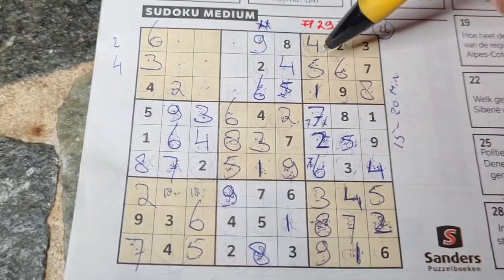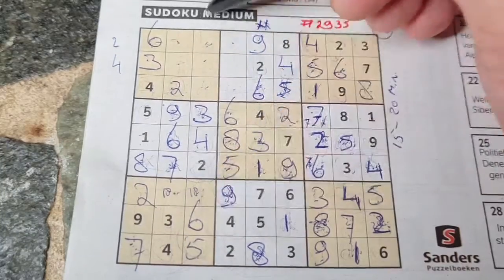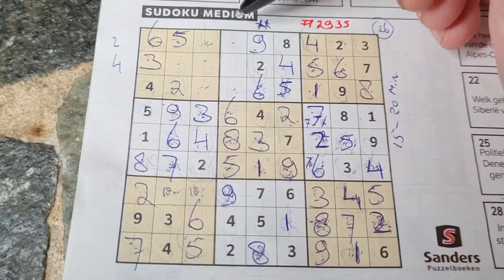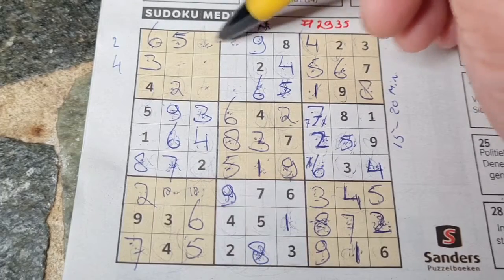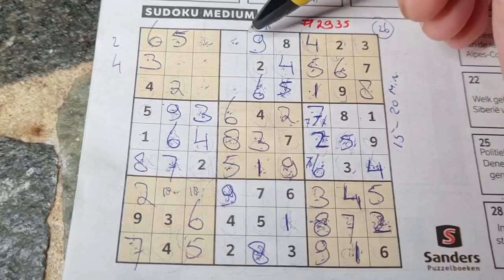5 in this row, 5 in the second row. So in the first row, the only 2 places for the 5 should be here or there. We see there 5, no 5 there. 5 should be there. 2 numbers left in the first row for the numbers 1 and 7. 1 and 7, I cannot fill this yet. Need to wait.